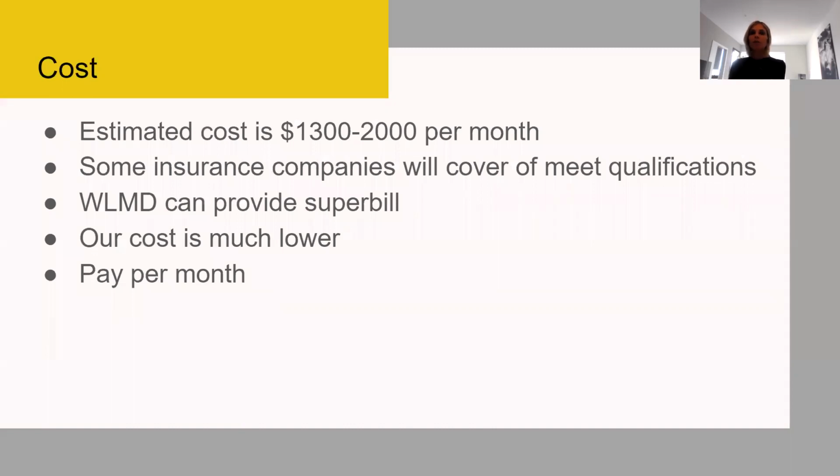Okay, so this is a medication, it's FDA approved. So obviously some insurance companies are going to be covering it. And with what I understand, the estimated cost out there, so if you go to a doctor and try to get this medication, if your insurance doesn't cover it, it's going to cost people $1,300 to $2,000 per month. This is what we're hearing.